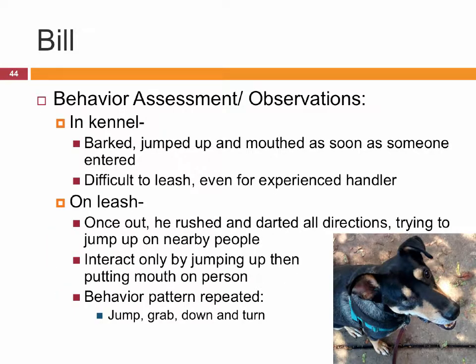So I got to meet him, and I first saw him in his kennel, and this is what I observed. He barked. He jumped up. And as soon as someone entered his kennel to try to leash him, he jumped up and he grabbed. And he didn't let go. I'm like, oh, this is not good, guys. And even our most experienced handler, who's been training dogs for 25 years and has been working with this shelter for about 8, was having a really hard time getting him on leash.